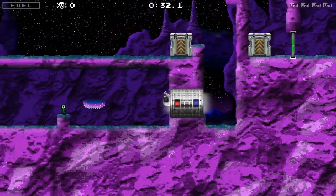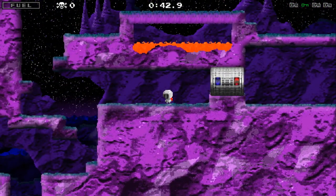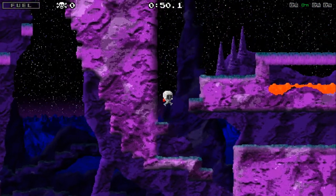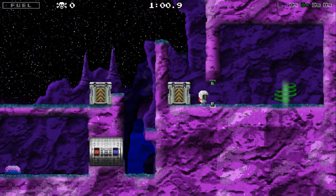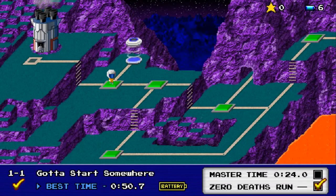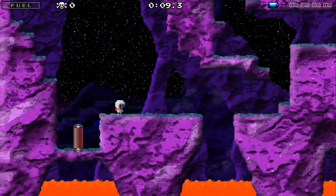This game's big claim to fame is they like doing stuff like this, where they reverse gravity, so it has a bit of a VVVVVV vibe. And that's that level. Each level has a zero deaths checkmark and a master time checkmark. Normally there would be a battery here that, as you can see, I just collected. We're going to exit to map.